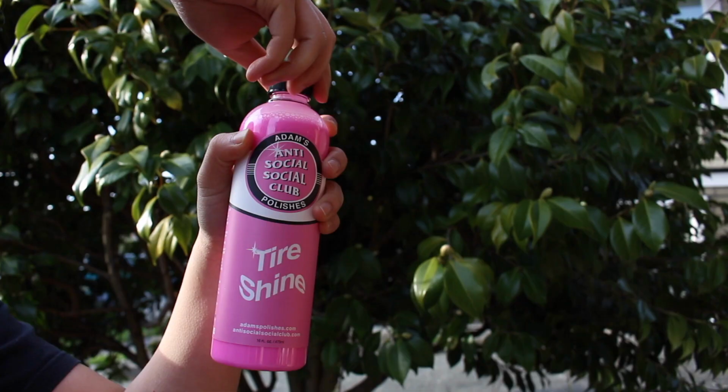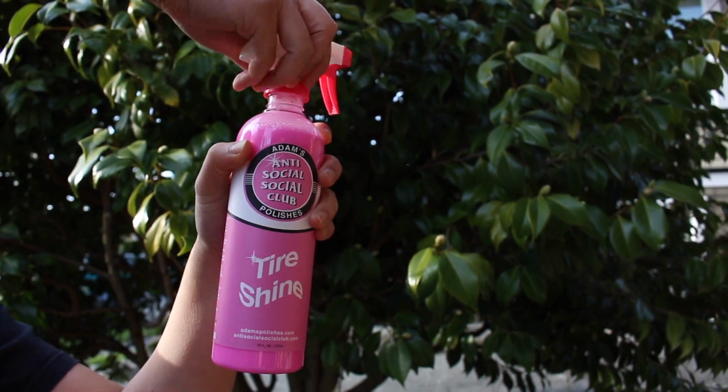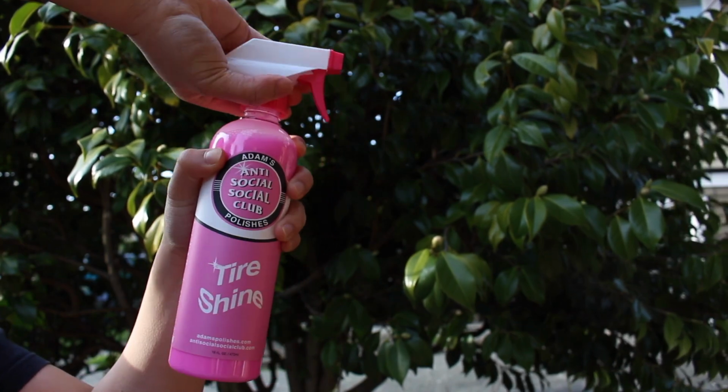First off, I have 3 spray heads. They're pink and white for the Anti-Social Social Club colors. They sent me the Tire Shine and it's all pink. It's this nice bubblegum pink, and up here it just says Adams Polishes and then Anti-Social Social Club.